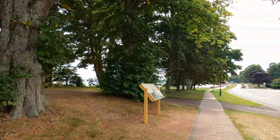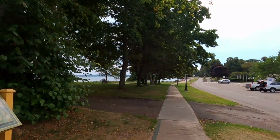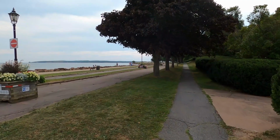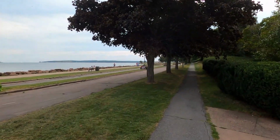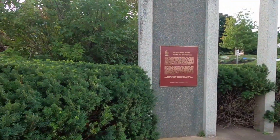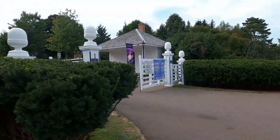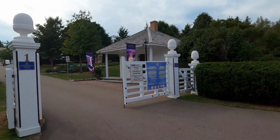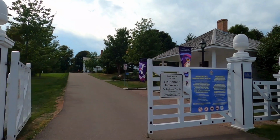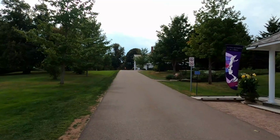There you go. And so we're gonna do a change of pace from all these buildings and go along the beautiful Victoria Park and go along the boardwalk. Okay, so on my way to doing the boardwalk, just to let you know, there's also the government house right here. You can just kind of see the gateway, the White House there. It just says here, the pedestrian traffic welcome. So let's go take the government house before doing the boardwalk.